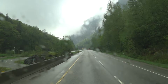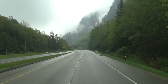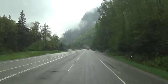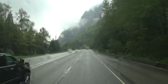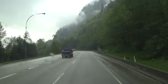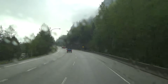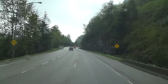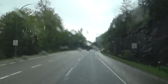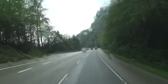But I'm gonna try and see if I can deliver in Kamloops today. I'm gonna try anyway. And then drive to West Bank and unload in West Bank tomorrow morning. We'll see. It'd be nice to be ahead of schedule. So right now we're on Highway 1, headed to Hope, eastbound to Hope.